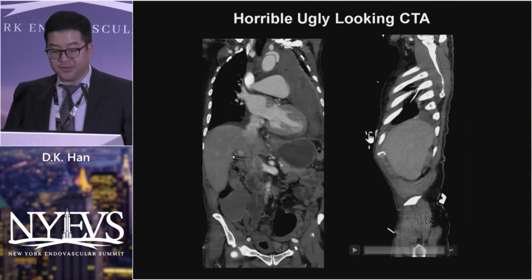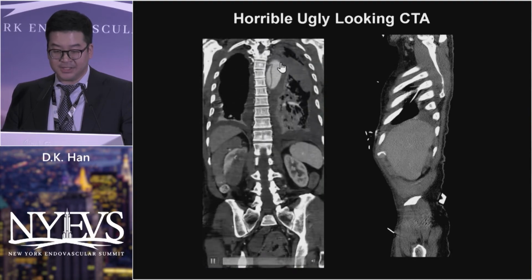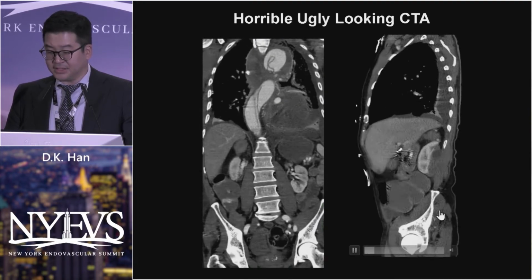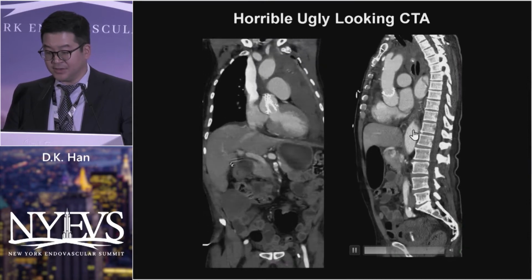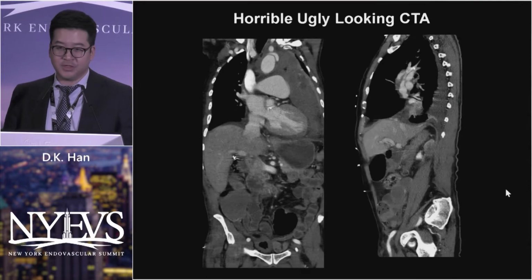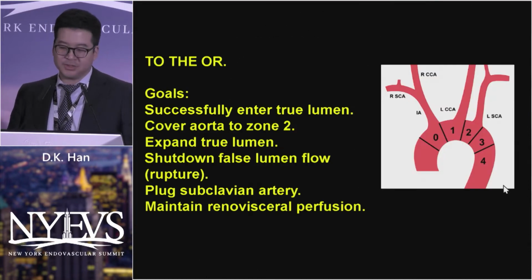Here it is from another view. You can see the TAVR in place, and essentially the hematoma comes all the way down through this length of the aorta. This one cycled through as well, extending all the way down into the iliac system. So at this point, I think everyone would agree, you cannot wait on this. This one goes to the operating room.